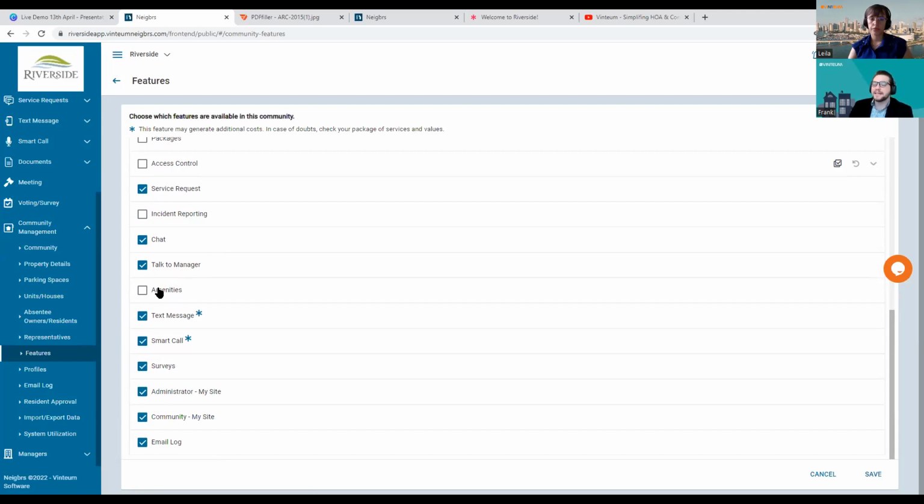We also have an amenity scheduling tool. So if you do have a clubhouse or a pool that you want your residents to reserve, we can populate the system with those different amenities, which will allow your residents to schedule them through our system. That pretty much takes you through all the tools that are available.